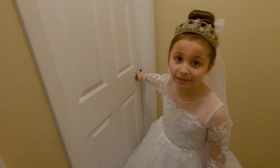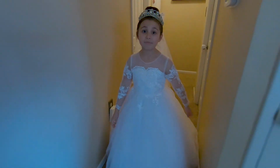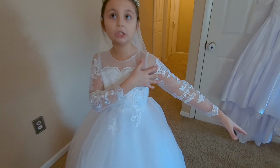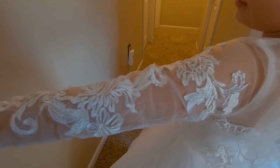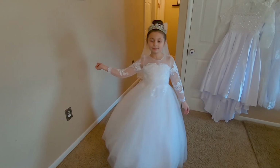Sorry for keeping you waiting. I had to throw this hair up, and good thing I had some accessories. My favorite part about this dress is the front, and I love these sleeves. All this detail. I'm gonna give you guys a little spin.